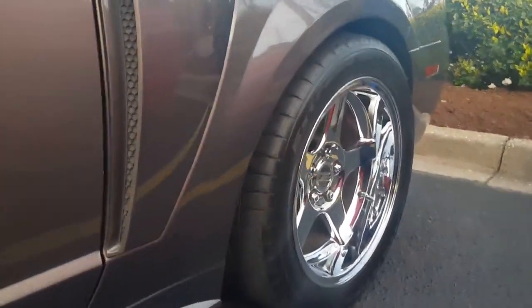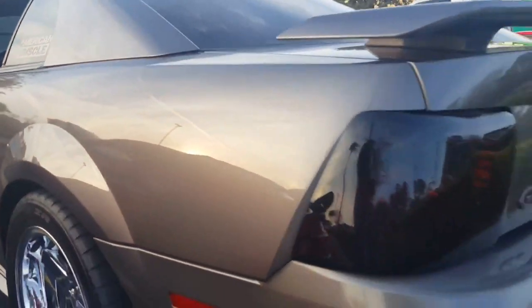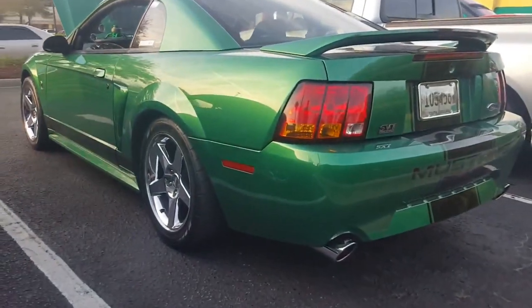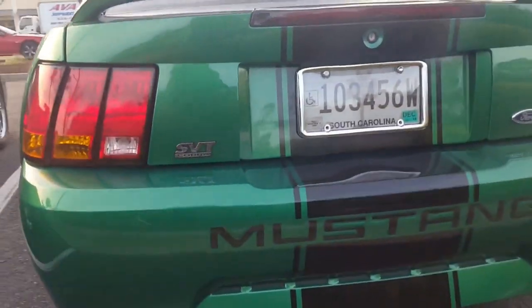Got the 315s in the rear. You got Series 40 Flowmaster Cat back exhaust. And there's the Electrobus sitting right next to it. The 99 Mustang SVT Cobra.